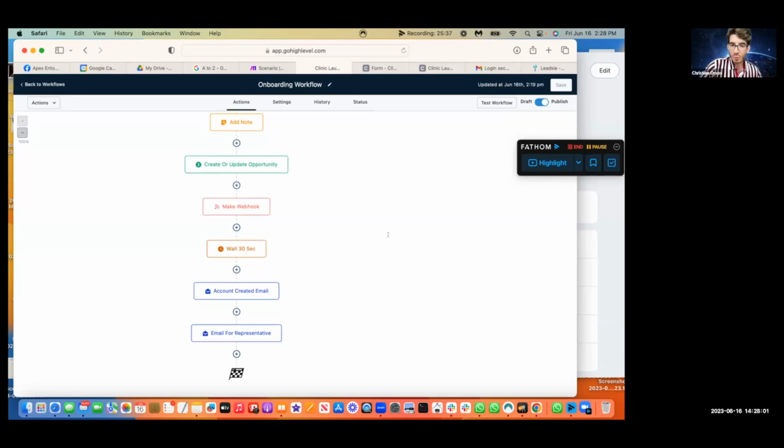Can this work with Typeform instead of GHL forms? Matthew, yes. But I'm going to reply here. Why complicate things and use different apps when we can take everything inside Go High Level? I recommend just sticking with Go High Level. The answer is yes, but stick with GHL forms.